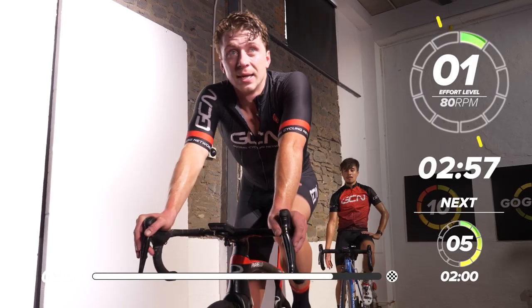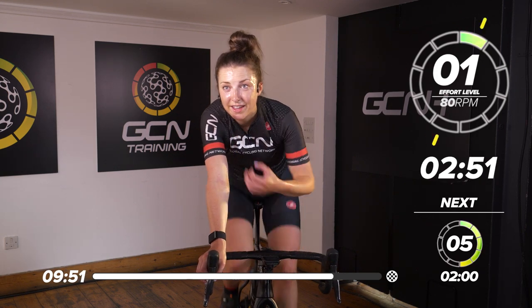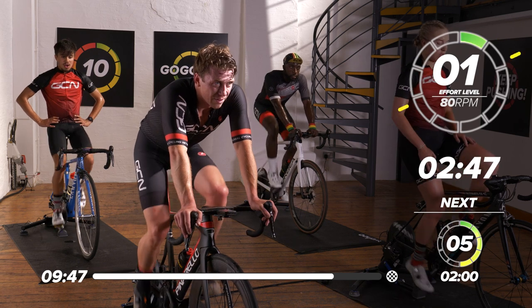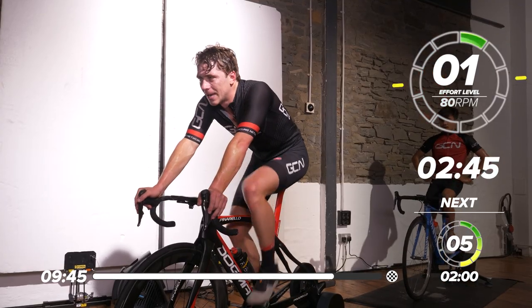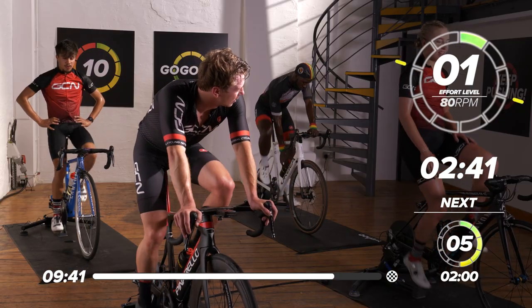Exactly. And I feel like when you're constantly changing efforts and pace, it's good for your pacing. You're understanding how far you can push your body, really. Getting the most out of yourself. Exactly. Lovely motivation there, just to keep us going. I really enjoyed it. How did you enjoy it?